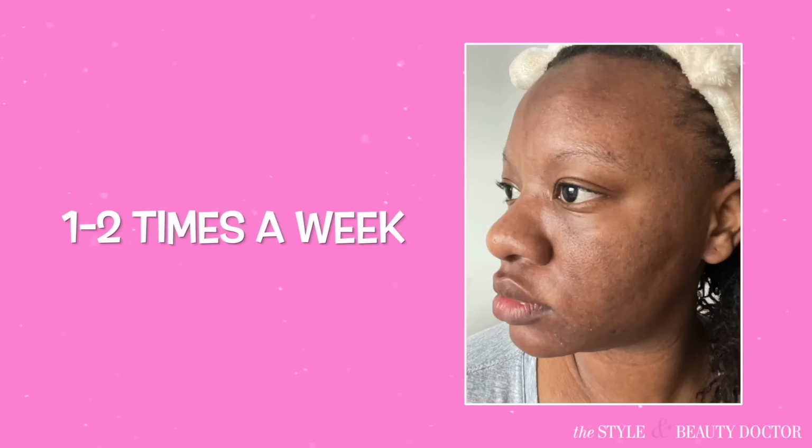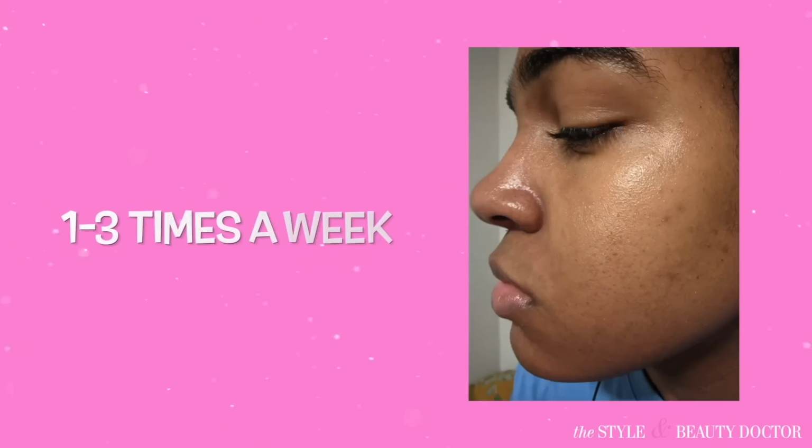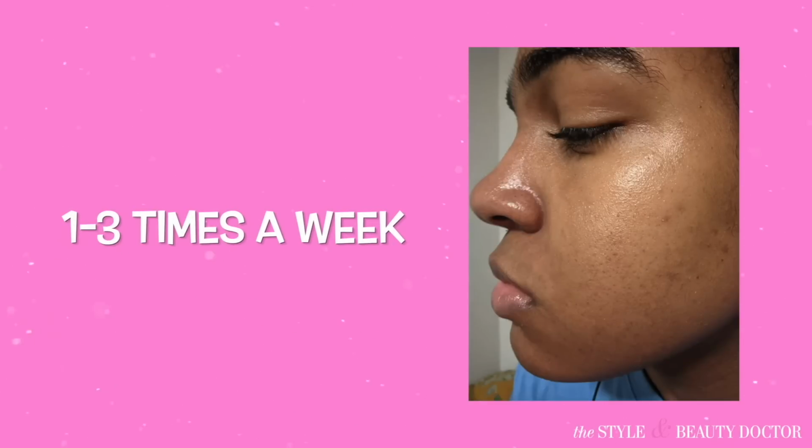So this is how we're gonna handle it, friends. Consider exfoliation as like a nice little treat, like just a little sweet little treat for your skin. Not a daily demand. No more than 1 to 2 times a week for dry skin, and no more than 1 to 3 times a week for oily skin.